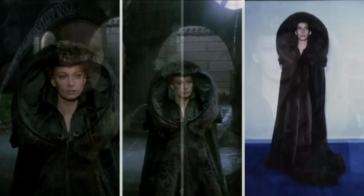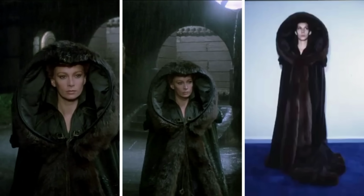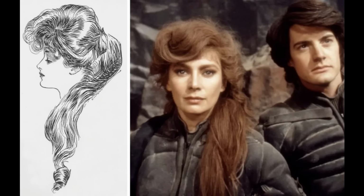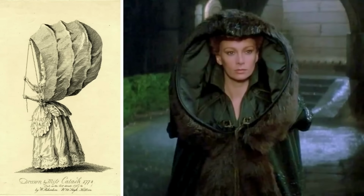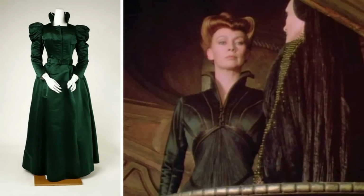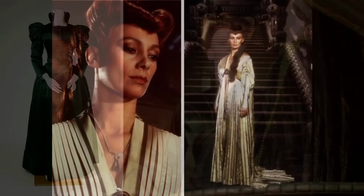Lady Jessica is the concubine of Duke Leto Atreides, mother of Paul Atreides, and a member of the Bene Gesserit sisterhood. Jessica wears her Fremen stillsuit alongside three ultra-feminine looks in the film. These softer styles stand in contrast to House Atreides' military uniforms. Ringwood's designs cleverly blend historical silhouettes with modern pleating and draping techniques, using luxurious fabrics that subtly suggest their otherworldly origins.